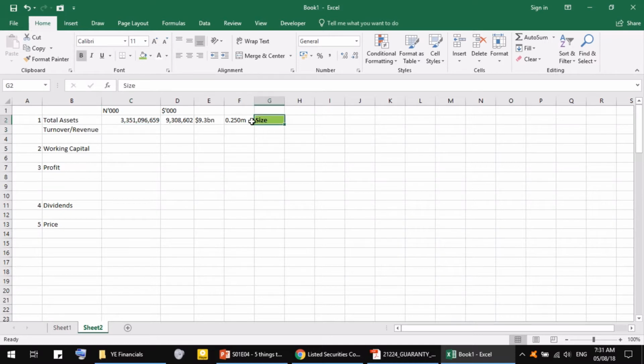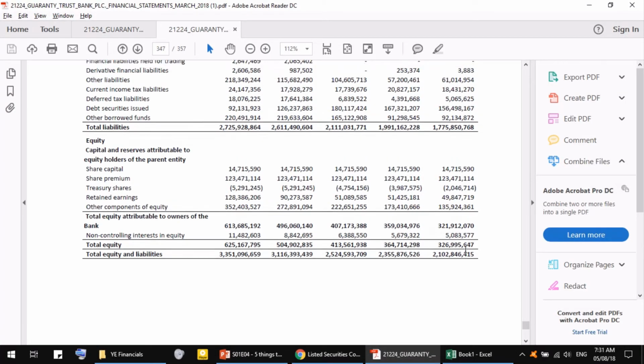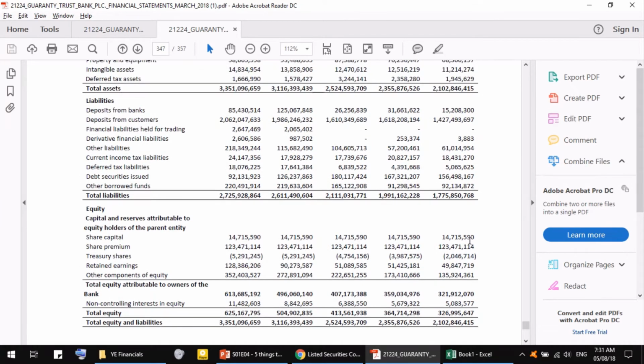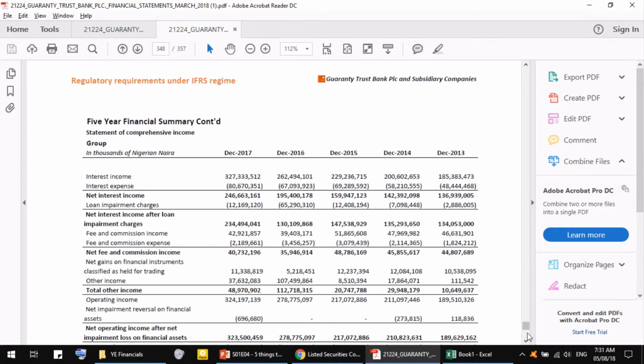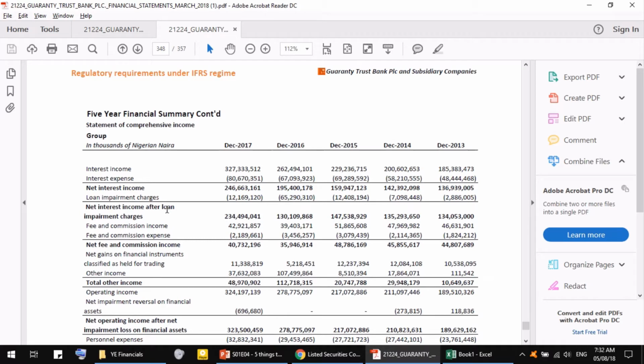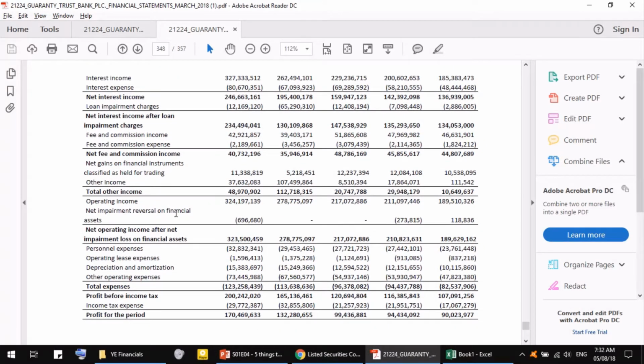Now usually once it's fine in terms of total assets, I'll let it go, but we could also check the turnover. So let's look at the turnover. Turnover you will find when you look at it, basically the turnover is what they made in the last year.